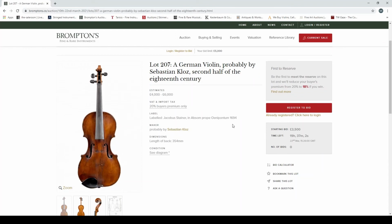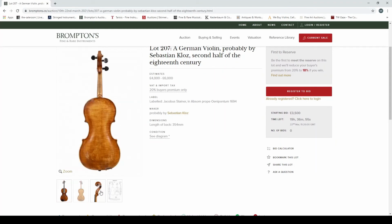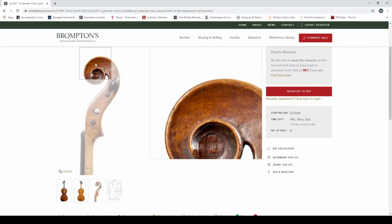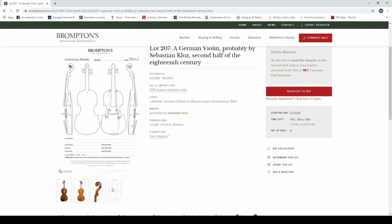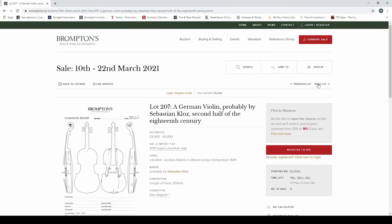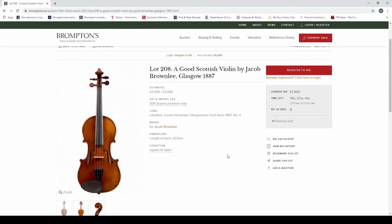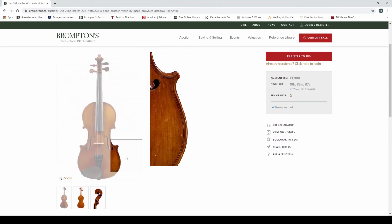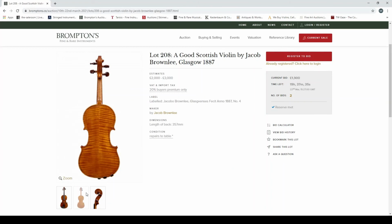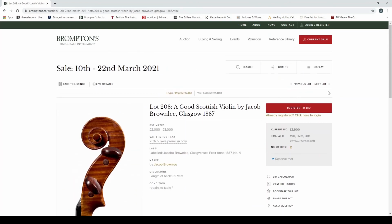A German violin, probably by Sebastian Kloss, second half of the 18th century. 0 bids. 354 back. So, had a bit of a hard life. It's blind in one eye. Interesting colour varnish. A good Scottish violin by Jacob Brownlee, Glasgow, 1887. 2 bids. It's popular. Length of back 357. Repairs to table. It's a good violin, as they say, so people are interested.